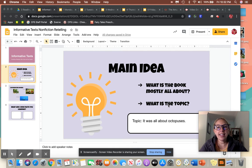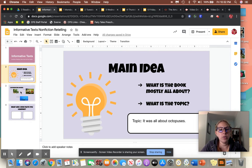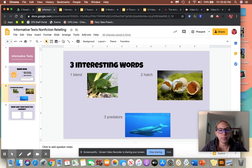Today is Friday, and I have your reading lesson for you. Yesterday, if you remember, we read a story about octopuses. And as we were working, we named the main idea. We said our book was all about octopuses. And we came up with three interesting words that we found in the glossary. These were words that were in bold throughout the book.